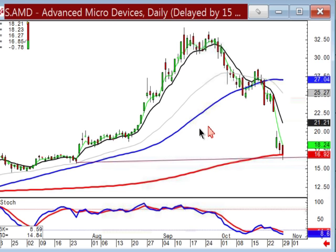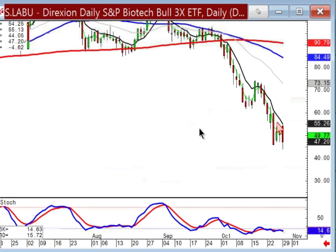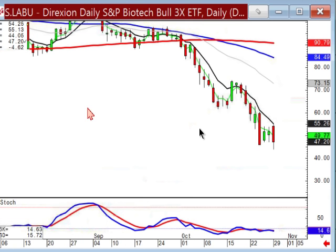Okay, and Labu. Labu was soggy today. Once again, wave 1, wave 2, almost looks like wave 3 could be still down into this area to equate to wave 1 on Labu. All right, so the ones we were looking at today.